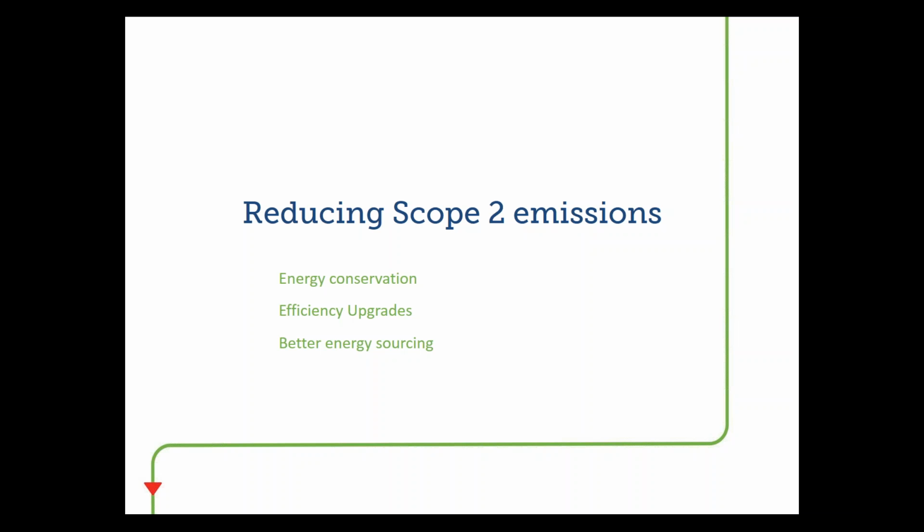And for me, this is probably one of the more interesting ways of reducing Scope 2 emissions, because it's not a process that involves turning off plugs or large capex projects to put new kit on the roof or to strip out old inefficient lighting or heating systems. It's just about making choices when it comes to getting energy that will reduce your emissions.